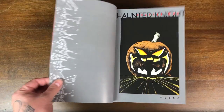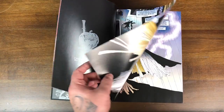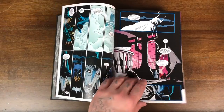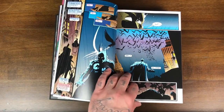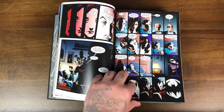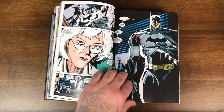I read these when I had all the Absolutes. Really loved them. You really got to read these books. They're an easy read. On the back of the dust jacket, Christopher Nolan even praises these books as more than comics, and definitely was influential into the Dark Knight trilogy.